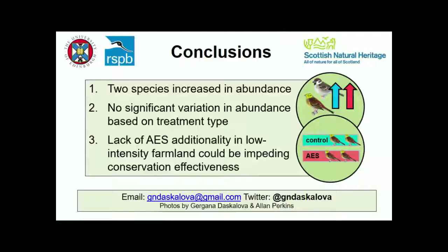Yes. So you found no effect of the other treatments. What do you think was causing that signal? Yeah. So I think for skylarks, it relates a lot to weather. So in 2009, it was a really hard winter for skylarks. So the weather patterns would be one thing.